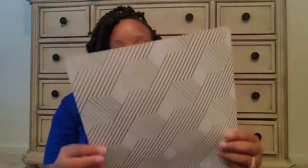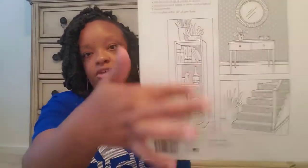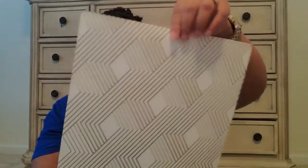Another thing that I found was this wallpaper. This is some peel and stick wallpaper. You can actually put this on your wall, or they have some other areas that you can put it on. You know how you have little shelves that have a little back board behind it? You can put it on the back of it to give your shelves some extra design. These of course were $1 as well, and you just peel and stick, and they are removable.